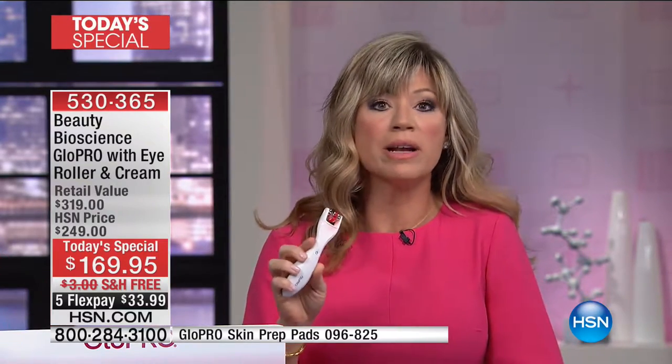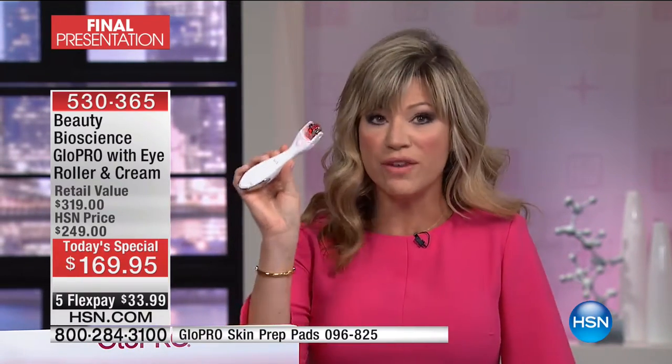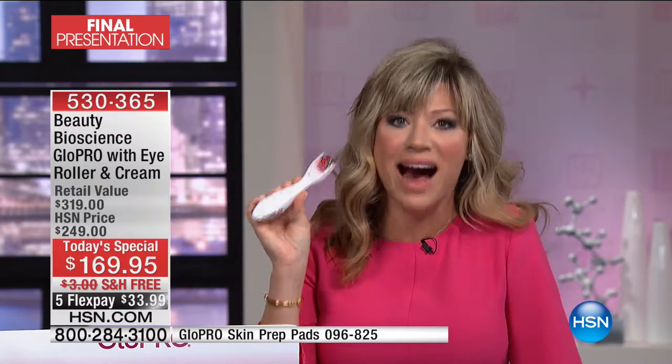And I want to talk a little bit about maybe some large pores that you have. Maybe you have that uneven skin pigmentation. Maybe you've got the deep lines and wrinkles. How many of us right now hate the hollowness right here? Since I turned in my 40s, I can't stand how this is hollowing out. You have here for the very first time, microneedling for the eye area.